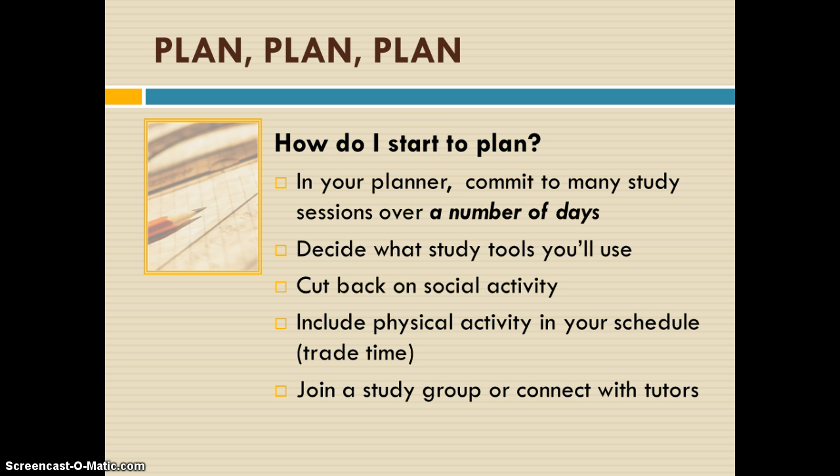Decide on what study tools you use. So, are you going to use your notes? Are there PowerPoints from class? Your textbook? Some folks like flashcards or study groups. So you have to think about what works best for you.